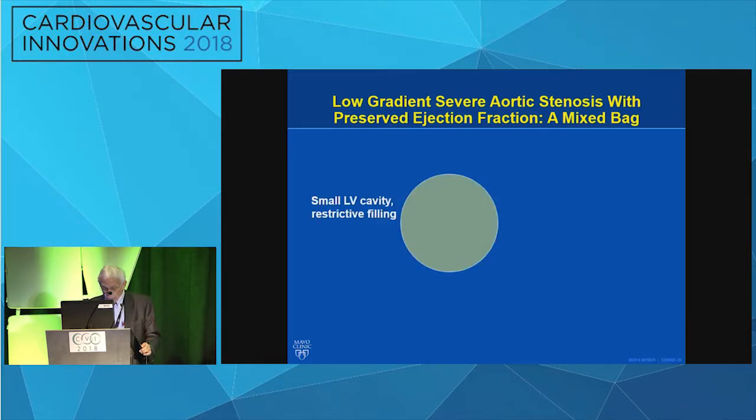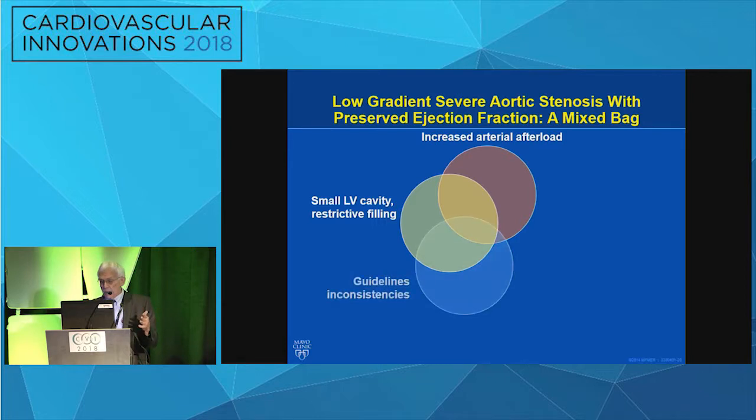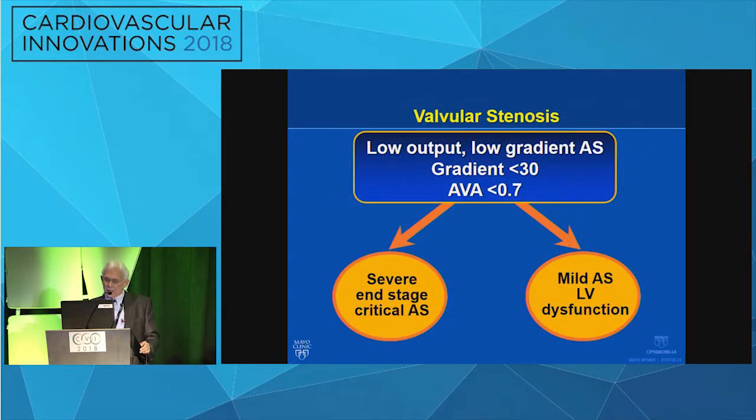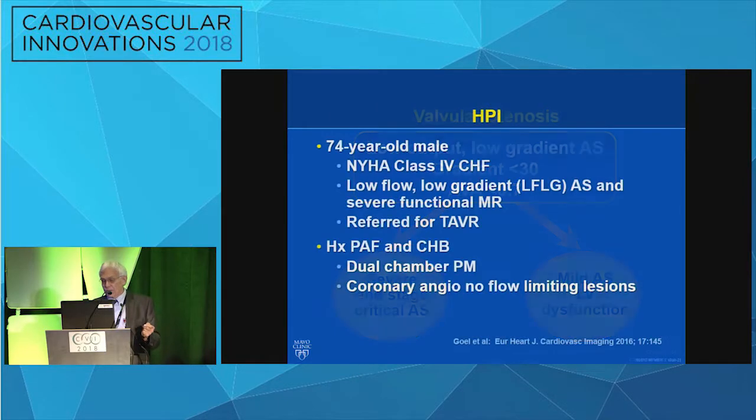It can be a small epicardial ventricular cavity with restricted filling. It can be increased arterial afterload, so you give nitroprusside to see what it does. There can be guideline inconsistencies. There can be measurement error in terms of the outflow tract. Mundane, but terribly important. Or there can be coexistent valve lesions, because we need to decide whether it's severe aortic stenosis that is critical or whether it's mild aortic stenosis with left ventricular dysfunction.